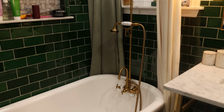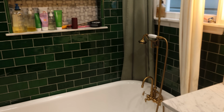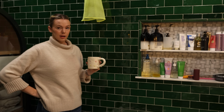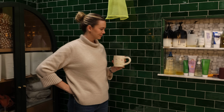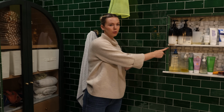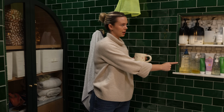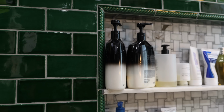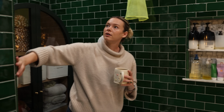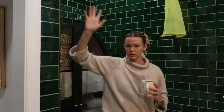And my husband and I designed the entire bathroom ourselves. We didn't work with a designer or an architect or anything. It was just us and the contractor. And then we found this beautiful handmade border tile that we wanted to put everywhere because it's just so stunning and added such a gorgeous detail. So we have that going all the way up on all the corners.